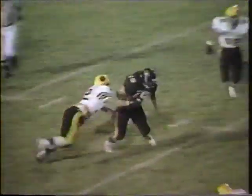Okay, there's the pitch. Kevin Fry. Good blocking out in front. Kevin doesn't have a whole lot of room to run. He gets down to about the Tiger. Well, Buffalo has started good.